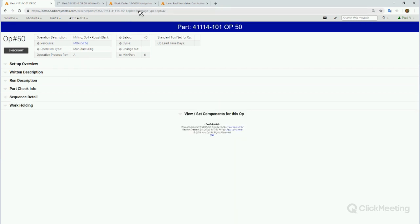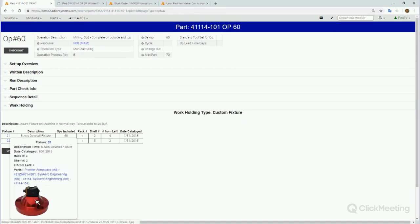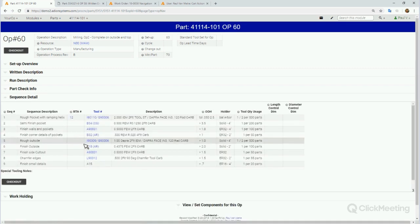Let's actually jump over to a more descriptive operation. I know operation 60 here has a little bit more going on to it. In this case, our work holding is feeding into our work holding module. So this is actually telling me where fixture number 21 is, where it's stored, what it looks like, what jobs it's used on. Here's a more descriptive set of tools. So this is feeding into our cutting tool module. Again, this would specifically be for a machining operation. You can add or remove these components. So if we're not doing machining, we could just remove this whole item called sequence detail and remove it off the list.